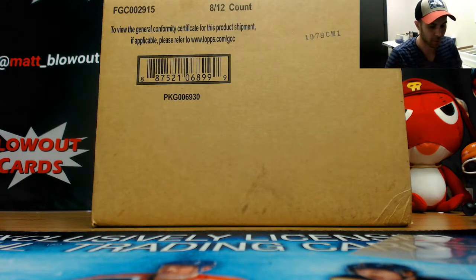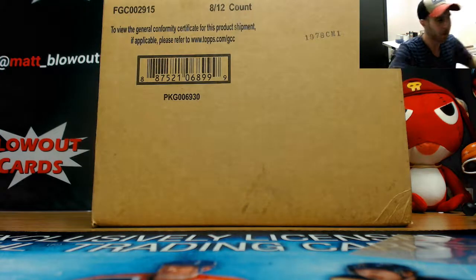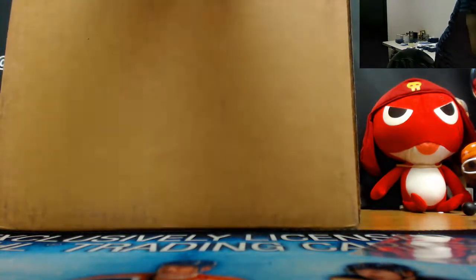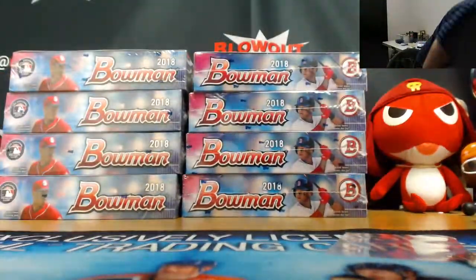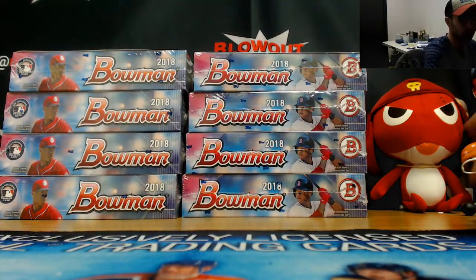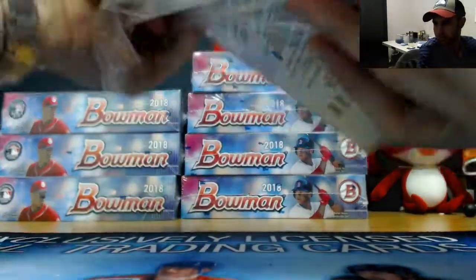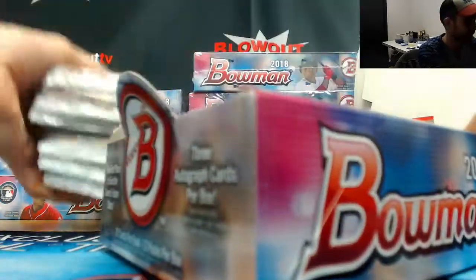All right, this is round number three. Bowman Jumbo Baseball, three-team snake draft. Let's do it. Optic Hanger Boxer back in stock. How about that?